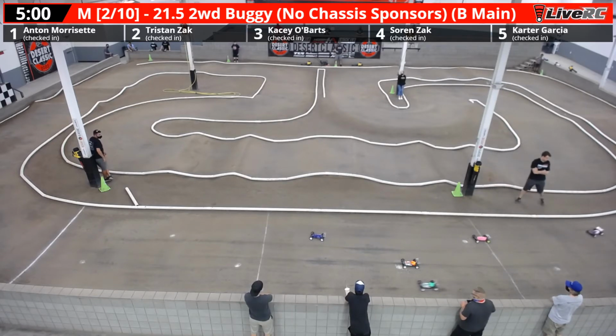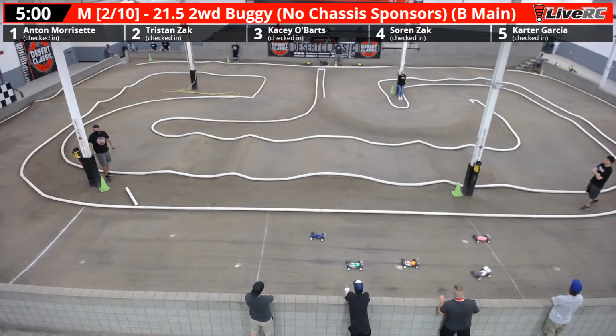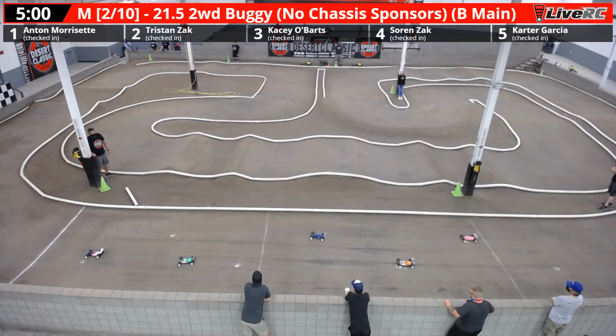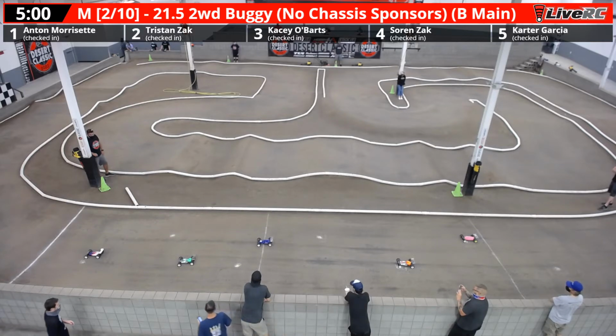30 seconds to the start of the race. And perfect right there, Anton. Tristan, move up 1. Right there. Casey, you're in the 3 spot. 15 seconds to the start of the race. Spread out. Drivers ready, marshals ready. Going at the sound of the tone.